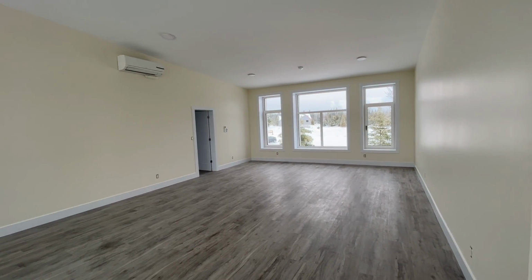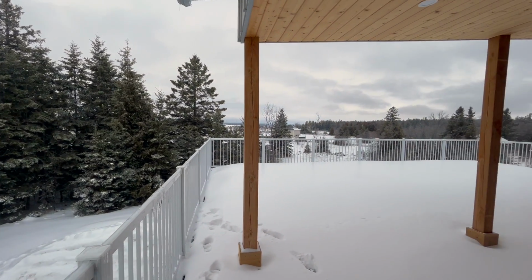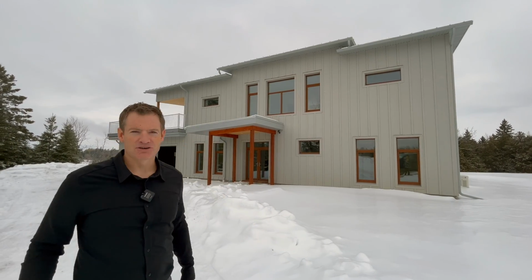But looking at this from the outside, you really see all of the design possibilities, all of the passive possibilities in this house from a design perspective and an operational perspective are happening. Let's go and check it out.